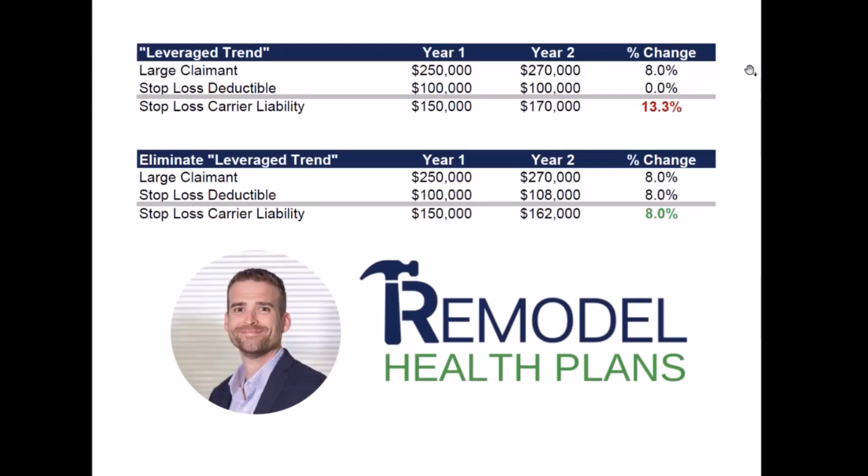The other reason that this compensation is having a bigger impact than you think on your health insurance spend has to do with a concept called leverage trend. And here's what I mean. So let's just take an example of a large claimant who had $250,000 in claims in year one. And let's also say that your stop loss deductible was $100,000. That means that the stop loss carrier in that example, their liability is $150,000. You paid the first 100, they pick up the next 150.